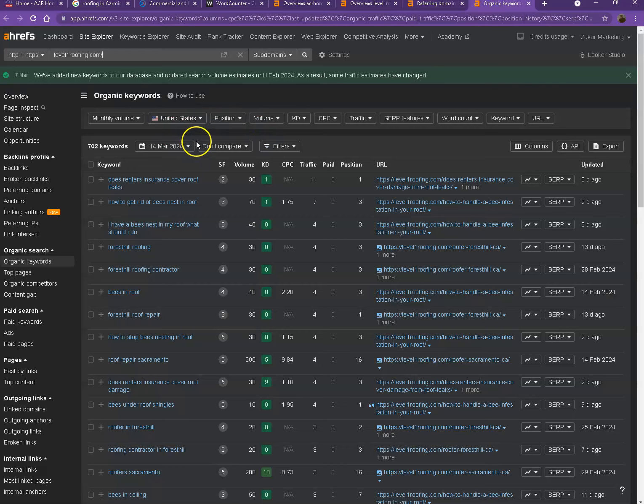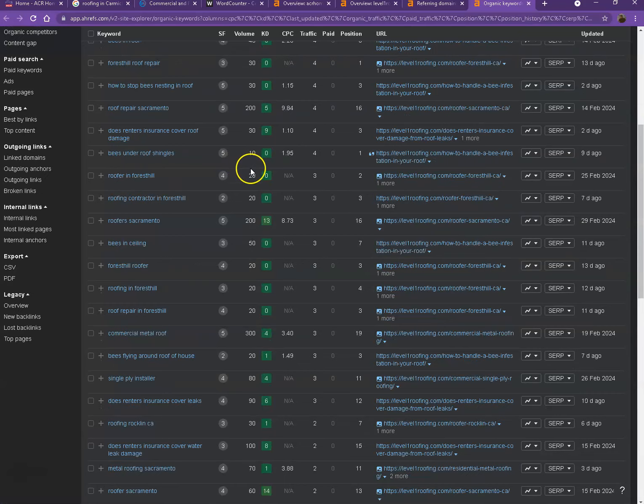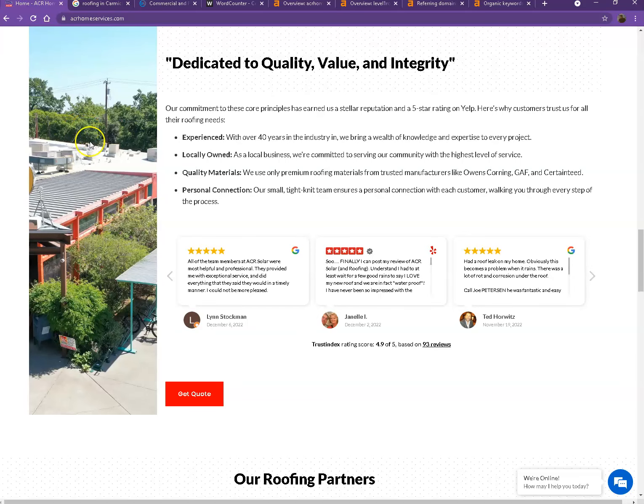Next are the organic keywords. These are all the keywords they have listed on their website. So when customers search for these specific words, their website will show on top of the list. And if you also look at the numbers under volume, these are the total number of people actually searching for these specific keywords on Google. So that's how important choosing the right keyword is. That way, more people will be able to find your website quicker and easier.